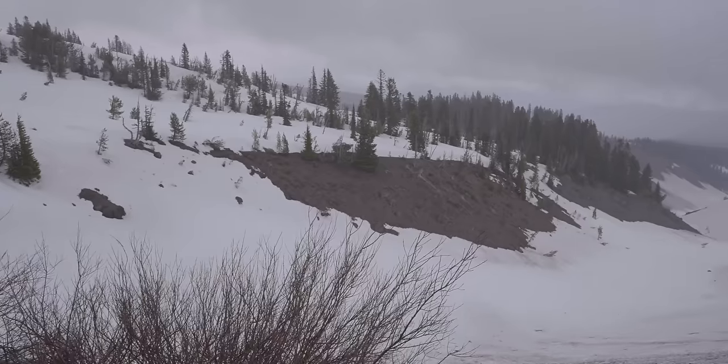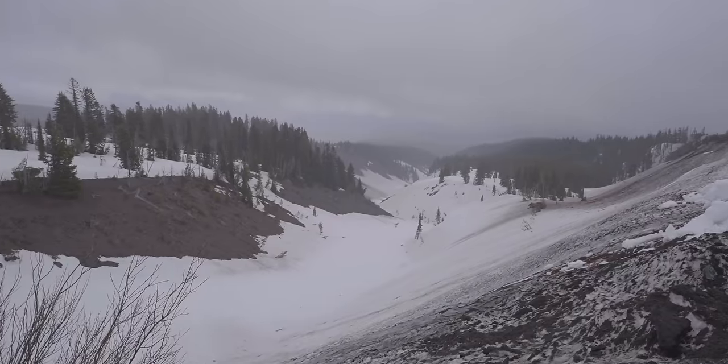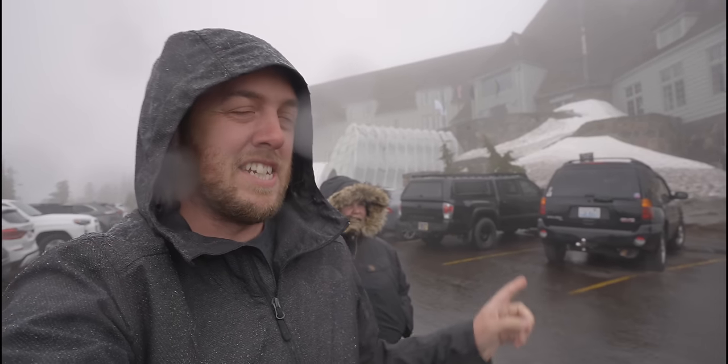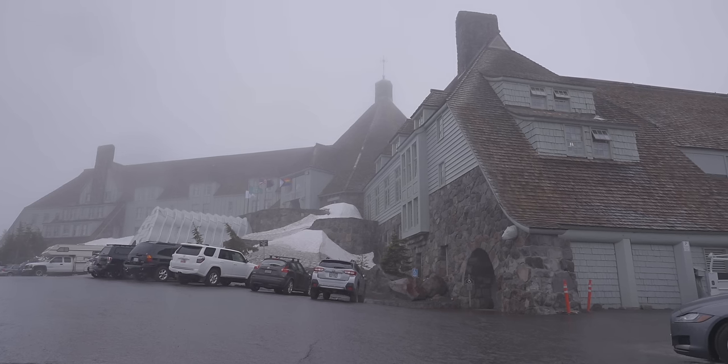This is Mount Hood, or at least it's a few hundred feet of it before it disappears up into the rain and the clouds. So obviously the view here is a little bit disappointing. I think we're here at the wrong time of year, wrong day, something like that. Although one of the cool things is you can visit the Overlook Hotel up here, or the Timberline Lodge as I think they call it in real life. But you know, it's the one from The Shining.